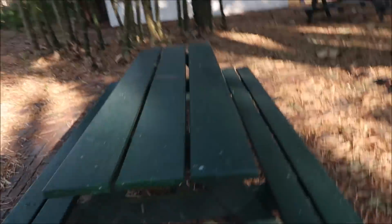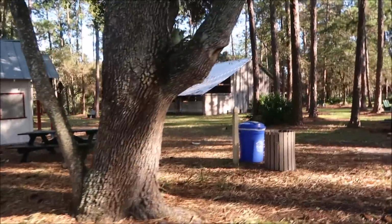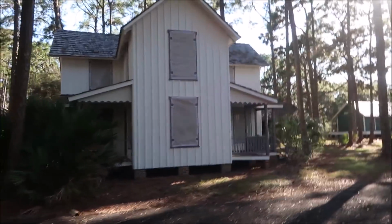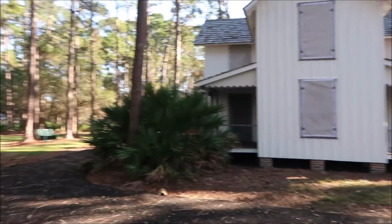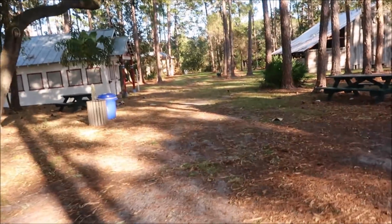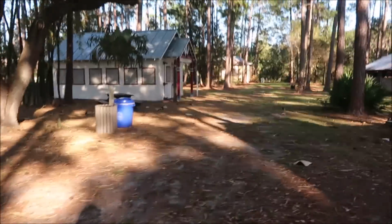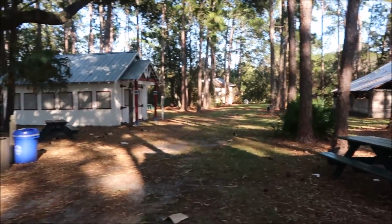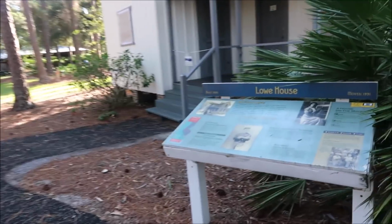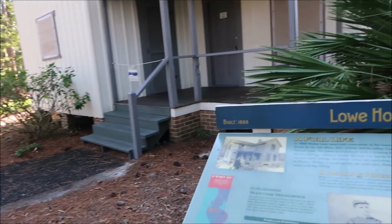I sat right here one time and went live at this place. I don't remember. It's been a long time ago. Look at this house. I think that last one down there's a little schoolhouse. This is the Low House.